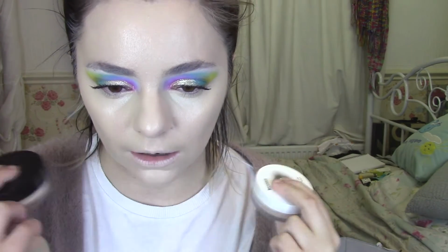So I'm thinking of doing a half and half thing, just doing one powder on one side and one on the other. And hopefully the colour difference isn't too much. But the thing is, I'm not going out today, so if I look a bit silly, it's okay. We're just here to test out makeup products.